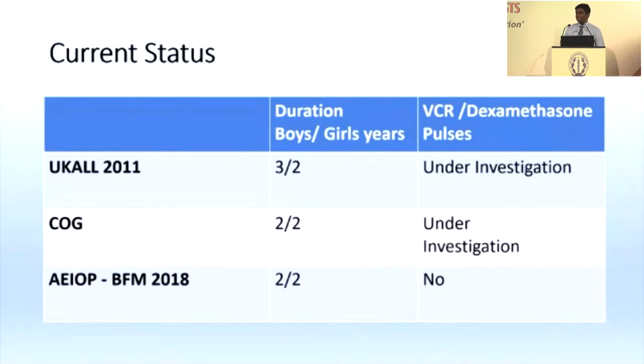So, what's the current status of main treatment groups now regarding these two questions? If you see the UK ALL 2011, which is the ongoing trial in the UK right now, they still give 3 years for boys and 2 years for girls for maintenance chemotherapy. Probably this would be changing in their new trials, which have not started yet. In the COG new trial, there is no difference between males and females in terms of duration of chemotherapy. And so is BFM. They are also sticking with equal duration for boys and girls.